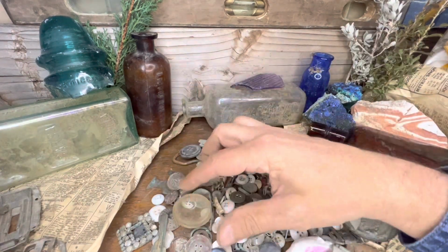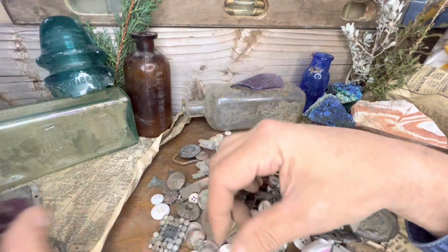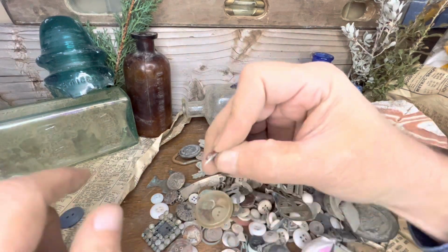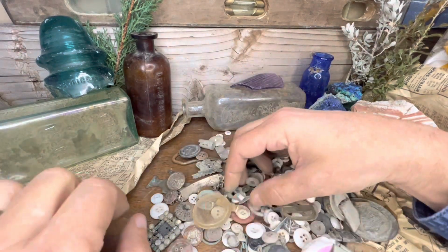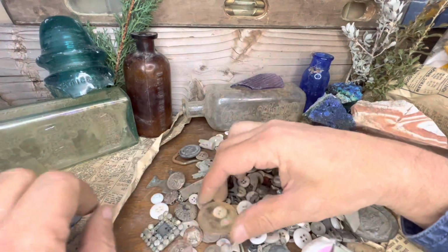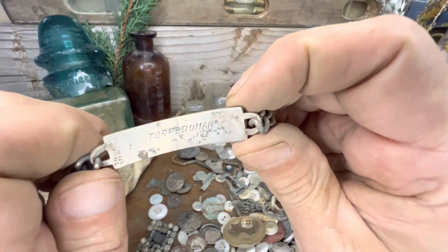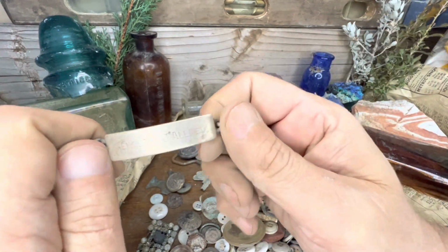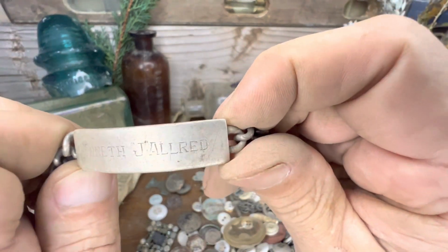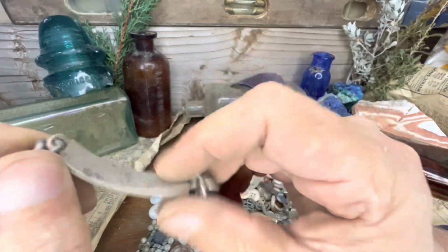Junk. Some of this is mixed in with the newer stuff, so I gotta weed through it. Because when we come home, we just kind of chucked all the stuff in there together. Some of it was newer, some of it was older. Oh, check that one out. That's kind of newer. It's somebody's name. Check it out. Kenneth J. Allred. Kenneth J. Allred got this made. Let's take a look.